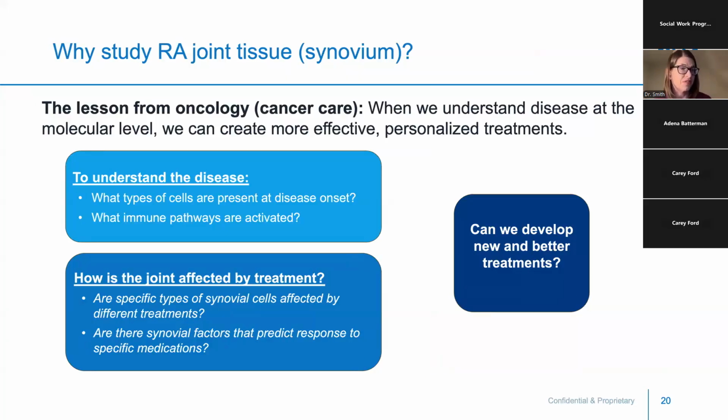Are specific types of synovial cells affected by different treatments? And are there synovial factors that predict response to specific medications? And then, of course, as we are learning all these things about what cells are there, how they're activated, who they're interacting with in the joint, we're also thinking, can we develop any new, better treatments that we could use to treat patients with even specific forms of rheumatoid arthritis?